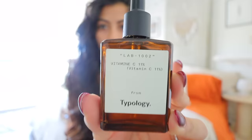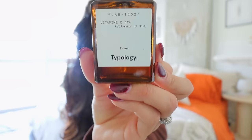So for the morning, I start off with these products first. I do the vitamin C 11%. Also, one of my favorite parts about Typology is that it literally has the benefits on the bag and when to use it. It's a face serum, and you apply 2 to 3 drops on the face at AM and PM. So this you can use for the morning and at night, and that is what I use it for. This is my first step in my routine. Obviously, the benefits of vitamin C is to brighten up your skin tone.